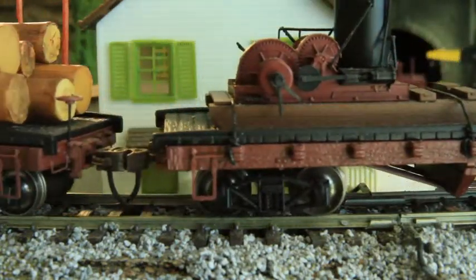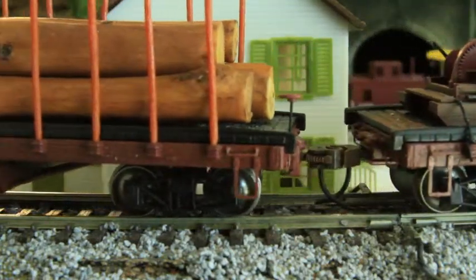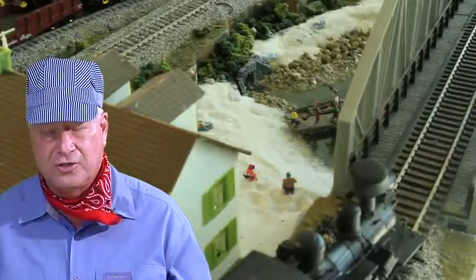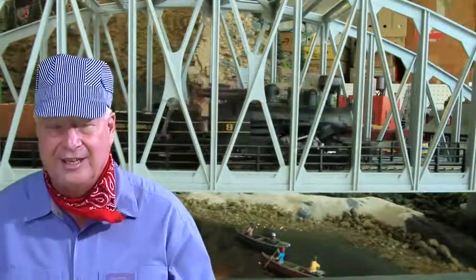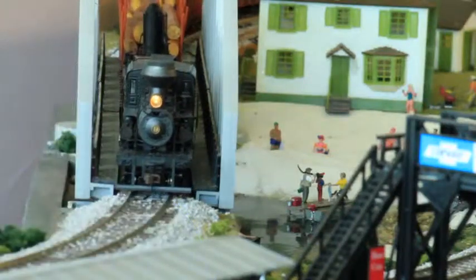The classic Climax engines were among the earliest engines made, roughly in the late 1800s, early 1900s. This happens to be a 1906 engine. It's number 9, and I'm very pleased to have it on the railroad and be able to show it with you.